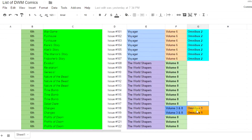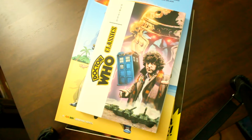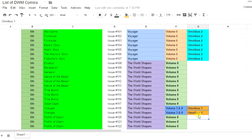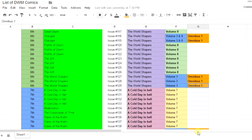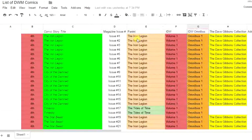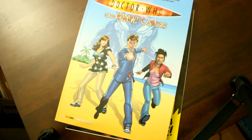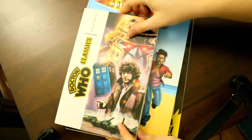Now, as you can see, if you get the omnibus Volume 1, you do actually get 2 6th Doctor comics that would otherwise be in 2 of the separate volumes, and 3 more issues of Doctor Who The World Shapers, as well as Culture Shock. You can, of course, get the Panini releases, which would have been similar to a comic book of about this size, so you can see how much bigger you get.